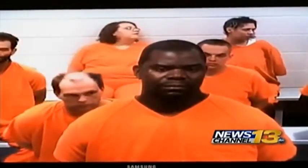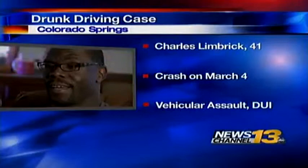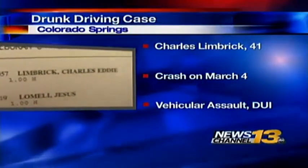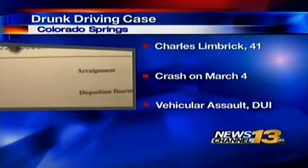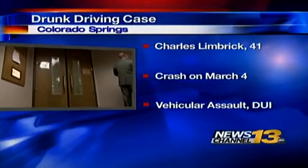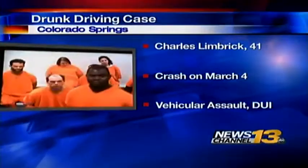A Southern Colorado man who was released from prison after killing his mother is accused of drunk driving. Colorado Springs police say Charles Chuck Limbrick caused a serious crash on March 4th and tried to drive away. Police say he seriously injured another driver when he sideswiped her car. Limbrick is facing vehicular assault and DUI charges.